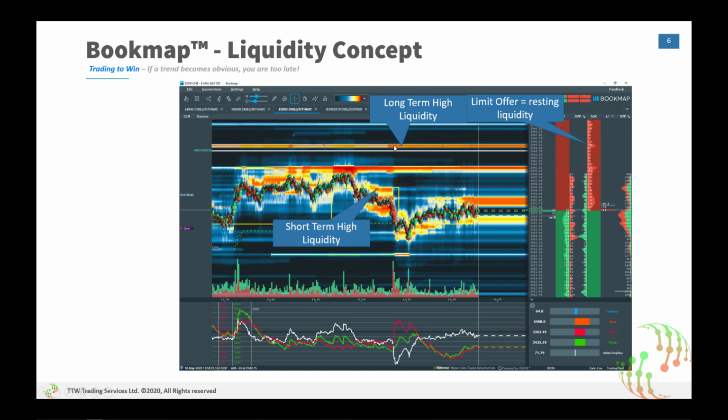The long-term high liquidity is represented in this picture by these red, orange, and sometimes very dark red areas, which means this is a highly traded area around 29.40, not at the 29.40 level itself. It was a repellent for the price, for the traded volume here. The market maker at that point wanted to trade lower in order to buy back, to start to buy positions, to add to their positions at that price.